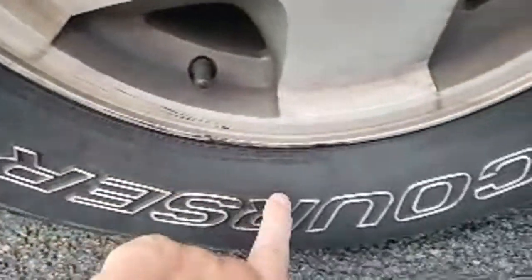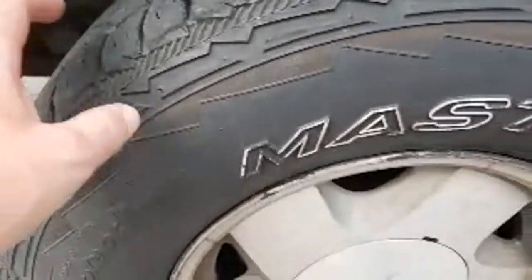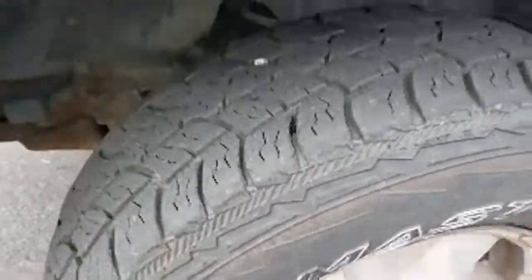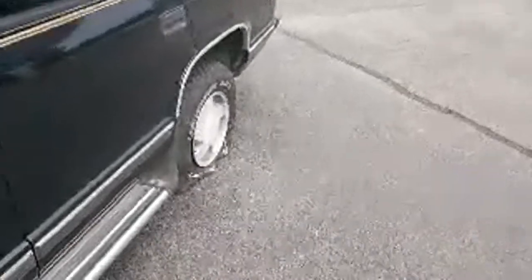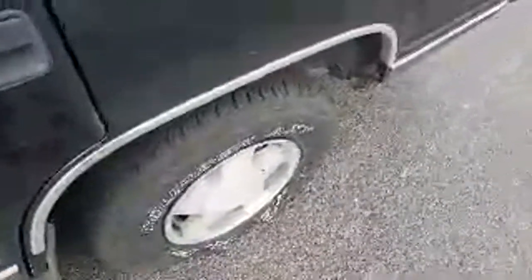I mean, I'm going around here. There isn't a separation. There's no dry rot. There's no nothing. So I think it was maybe a manufacturer's defect. Now, that being said, they're not tires I bought, so they're nothing that I can warranty out, and they're too old anyway. So that is my plan for right now.